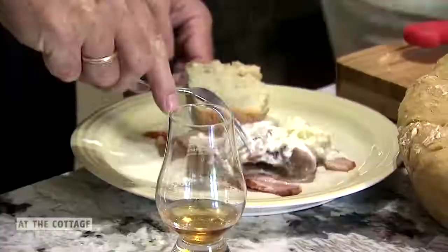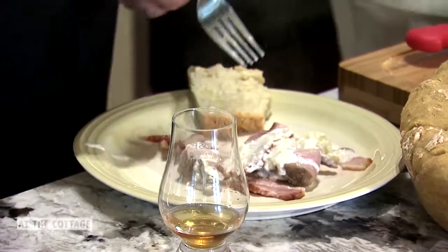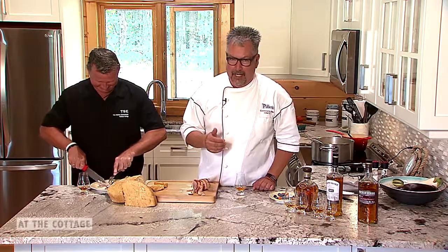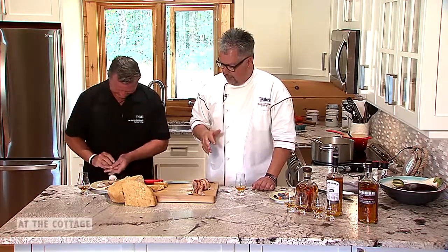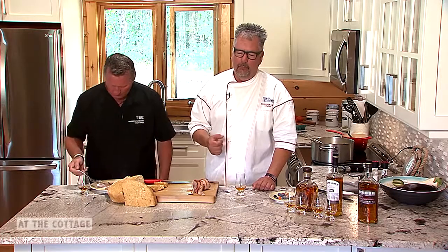Now, we made the sourdough bread a couple days ago at another cottage when we were there. Again, just giving it that extra day of letting it ferment, so it gives it a much more sourdough flavor. What do you think? Is that okay?